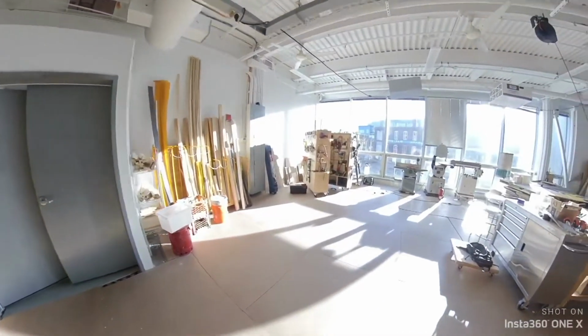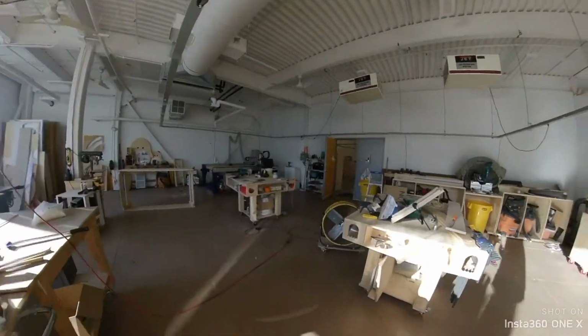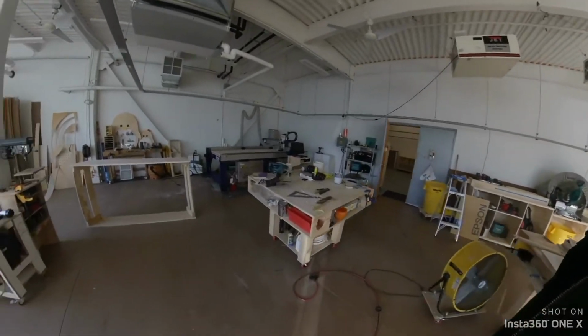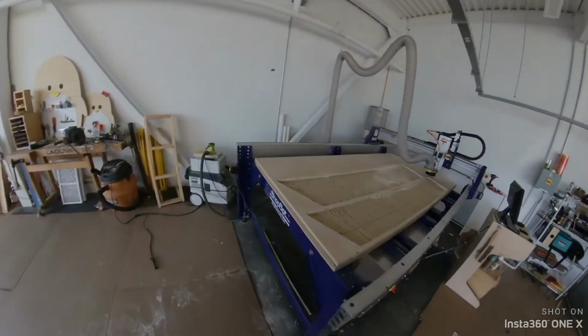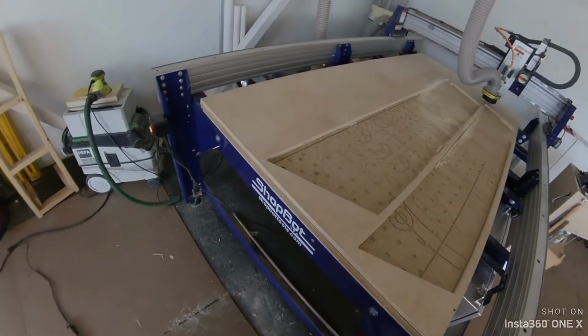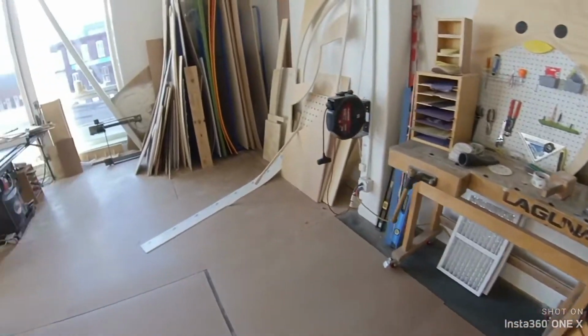I love the fact that the light comes in and floods the room with natural light. It's such a great room to work in. We have all sorts of great tools to work with. This is a shop bought CNC router. I still don't know how to use that, but someday soon I will.